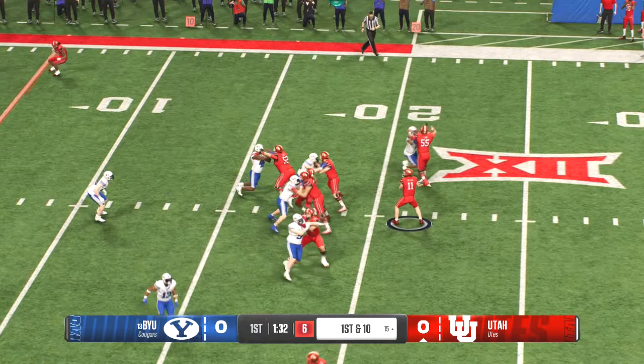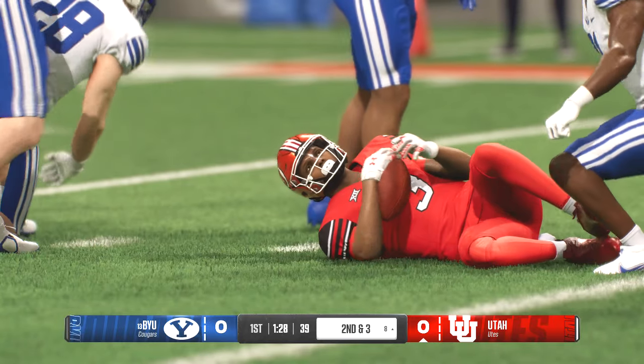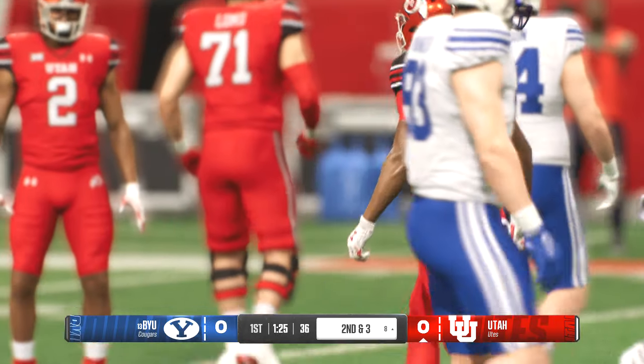Snapping it from the red zone now, looking to throw. Catch made, looking for the goal line. Brought down after the catch, but at the 8-yard line. The offense threatening here.